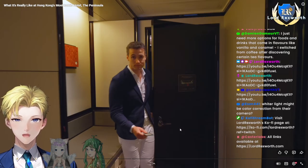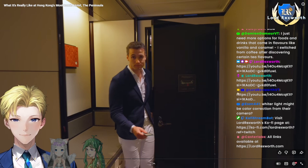Oh, anyways, it's interesting that the contact point to unlock your door is there on the wall and not actually on the door itself. You can see that in a lot of places.